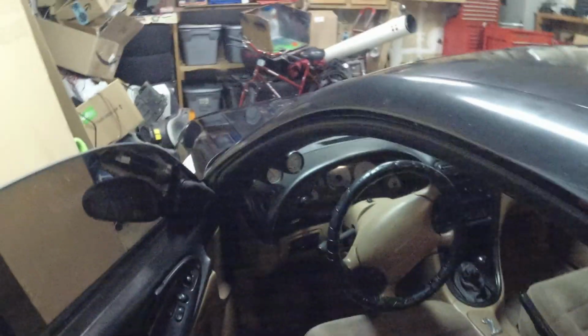So yeah, there's tape holding things on. There's screws missing, there's broken parts, there's things that don't work, but there's also good stuff. Headliner's in good shape, and the dashboard top is great. You can see no cracks or anything there.